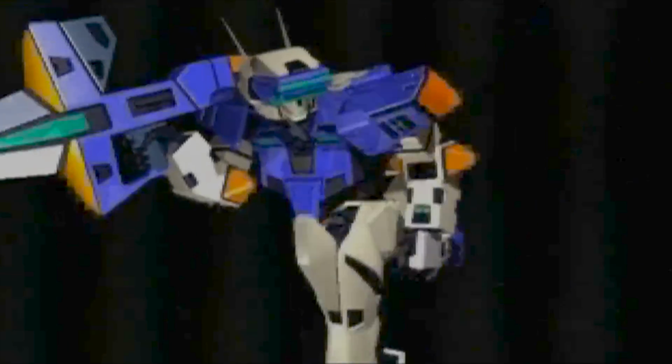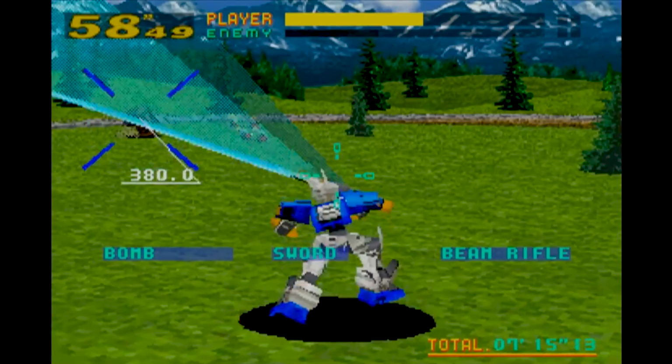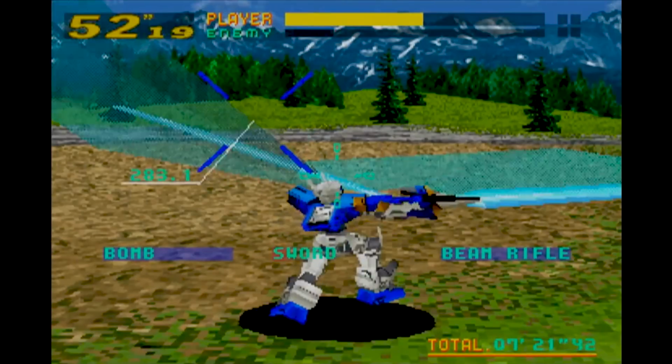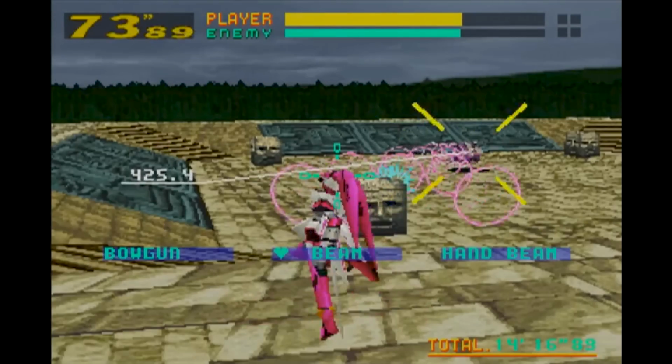Released more than a year after the arcade, Virtuon's Saturn port hit store shelves in December of '96. Of course, there was a standalone game, but the real product featured was the game packed in with the Twinstick. Sega spared no expense with this peripheral and ensured a quite sizable production run of units. In fact, it was quite common to see more of the box units than the individual games by themselves.